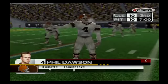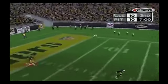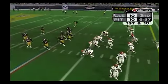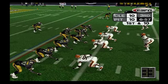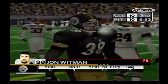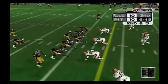The Browns line up for the kickoff. We're underway. You know, Chris, that first half was pretty ugly. Let's hope the second half is better. First down and 10 to go. Set. Draw play. Tackled at the 30-yard line. Second and 3 at the 30-yard line.